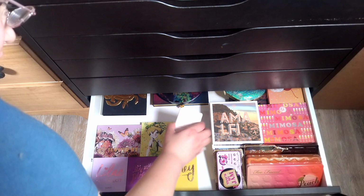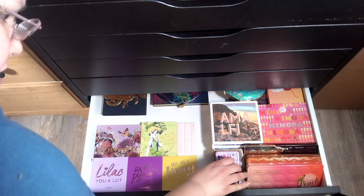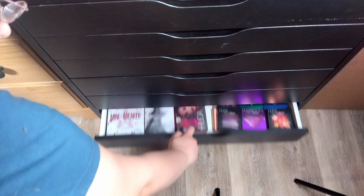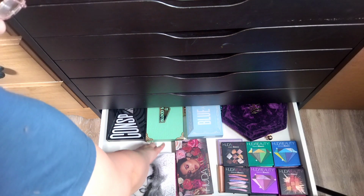Can I spread these out? Let me see. Not really. Not really. Okay, I think it should close fine like that. I'll do the Jeffree Star. Take some of these out.